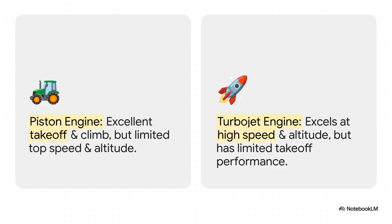So to really get why the turboprop was even invented, you have to look at this performance gap it was built to solve. On one side of the coin, you've got your classic piston engines. Now, they are fantastic for takeoff and climbing. They give you a ton of power right away. But they kind of run out of steam once you get up high or try to go too fast. Then on the other side, you've got the pure turbojet. It loves flying at high speeds and high altitudes. But its performance getting off the ground? Well, let's just say it can be a little sluggish.